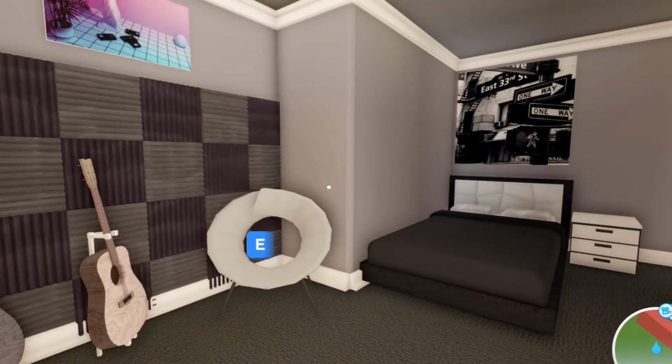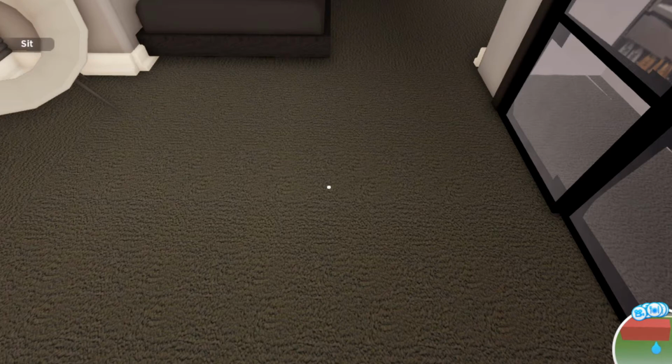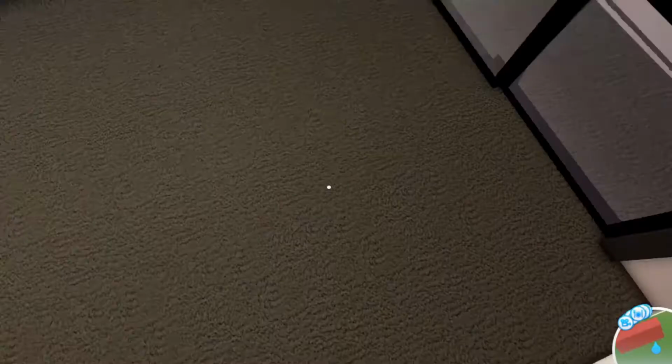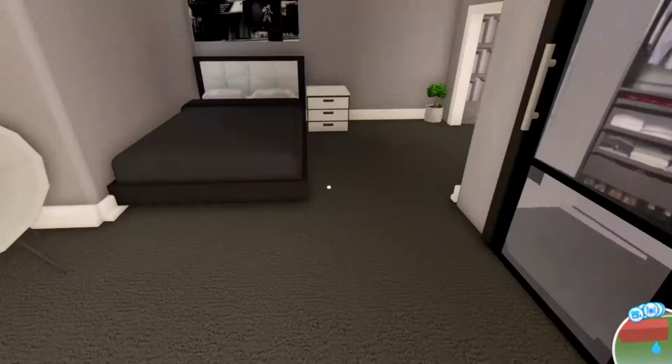I can't tell, what floor texture is that? It looks like carpet, but whenever I've been looking at this, I believe it looks like pebbles to me. It makes so much sense. I've literally been using grass as like a rug. This looks so much more like carpet.